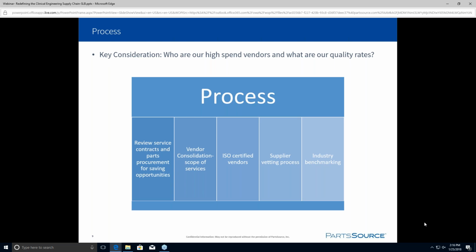This line item in your budget can account for anywhere between 40 to 75% of the total expense that clinical engineering incurs. Parts procurement is another large bucket of expense, and the two, service contracts and parts procurement, are closely related, as the more service contracts you cancel and bring in-house, the higher your parts spend will rise. So, answering the question of what your quality rates are and what they should be is a bit more tricky, as most clinical engineering departments don't typically have means to track this information.